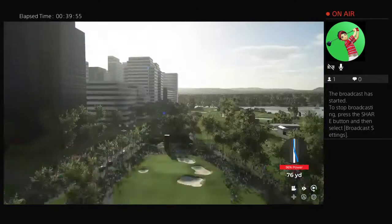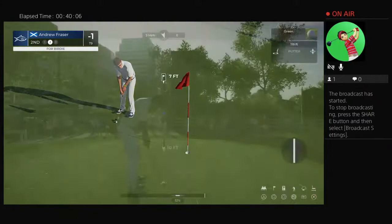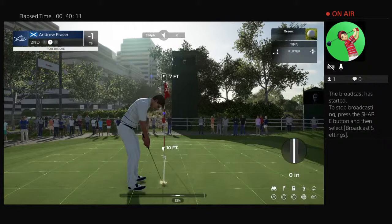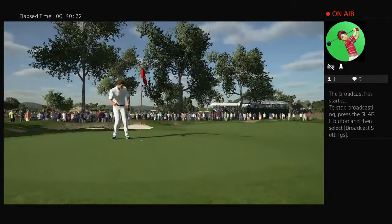Looks to be going with the four iron. Oh, that's a great shot. It sets up a wonderful birdie look here at the second. Almost a gimme birdie there, Luke. Fantastic. Ouch, that hurts. And this one is for his par. And down it goes.